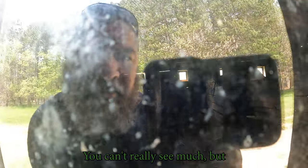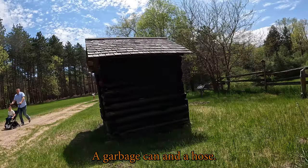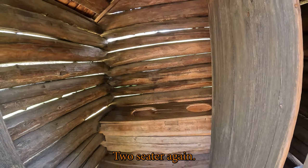You can't really see much, but pretty empty. There's a garbage can and a hose. Yeah. Two-seater again.